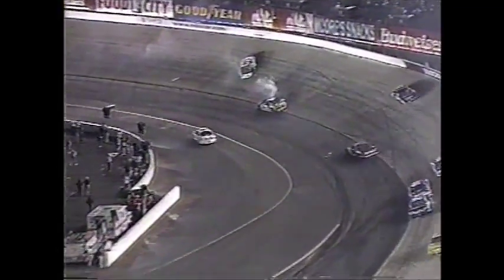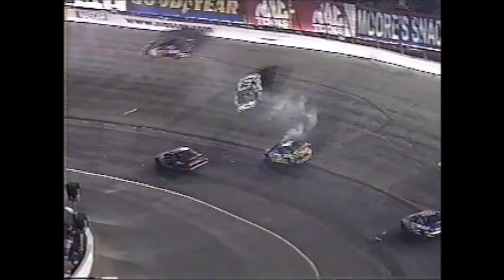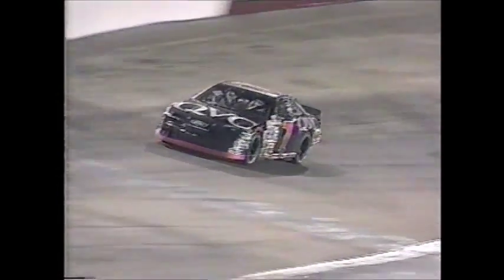Oh, a crash down in turn one. Wow, hard hit by the 31 car. Easy, guys. Bodine gets his lap back. A lot of debris down in this corner. Good thing those brakes work good. Wally Dallenbach is the other car involved in this. Look at all that debris there to puncture these tires.